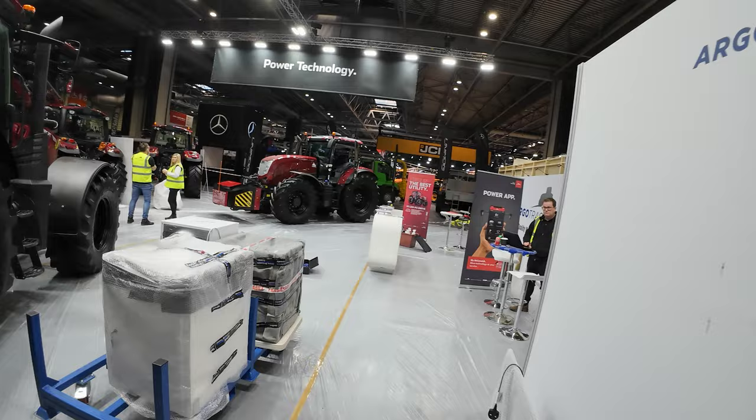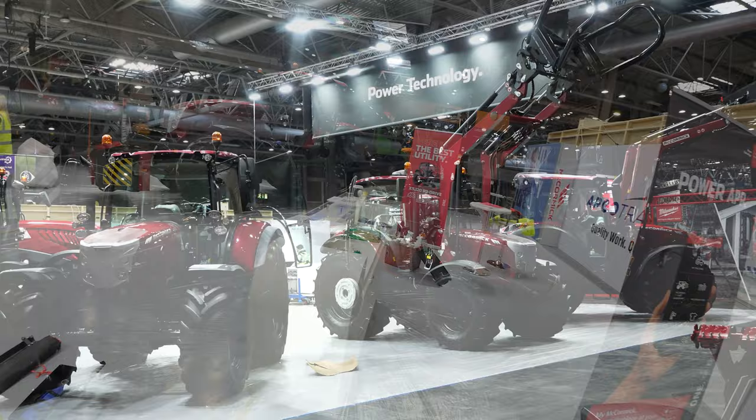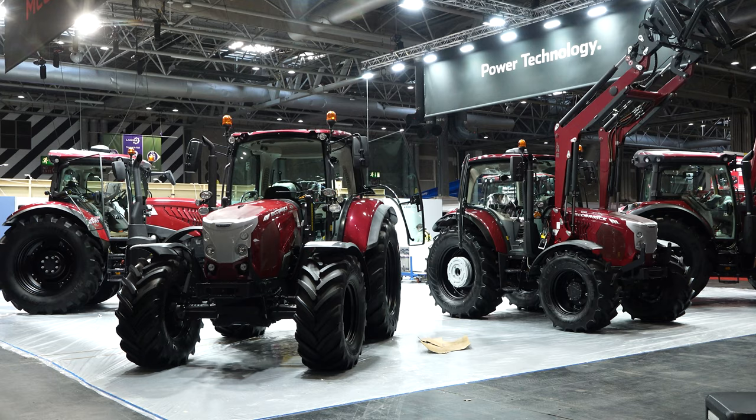How are we getting on? Are you well? Ooh. So this is the new cab. So we had a 624.